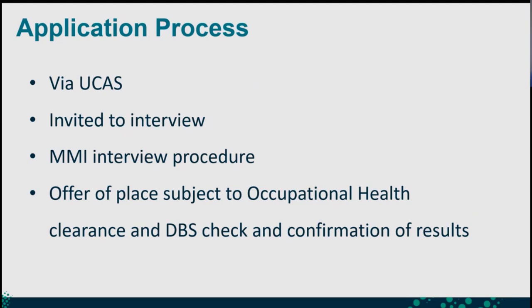If you're successful at interview, we will then offer you a place, subject obviously to qualifications. And then you also will have to do an occupational health clearance and a DBS check. If all those go okay, you are then on the course.